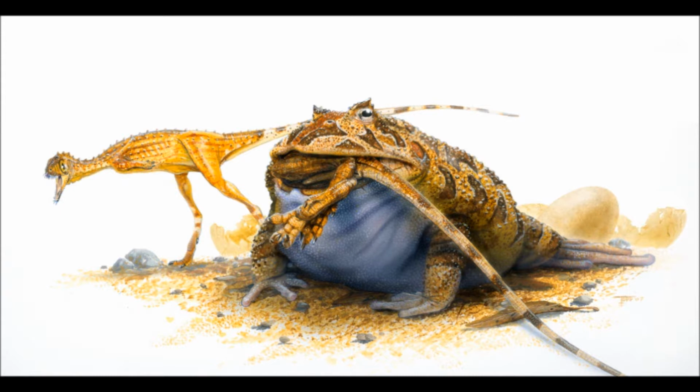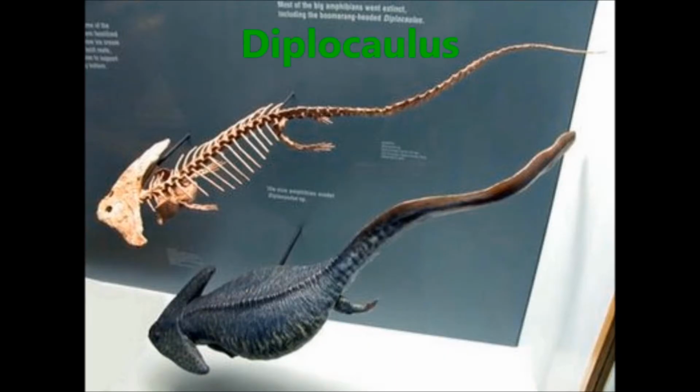Commonly nicknamed the boomerang salamander, Diplocaulus is an extinct genus of lepispondyle amphibian from the Permian period residing in North America. It reached up to a metre. Its head could have been used for many things.